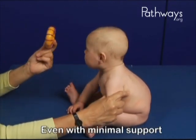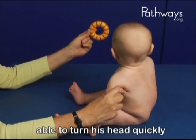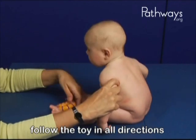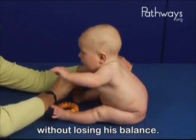Even with minimal support at one shoulder, Marty is able to turn his head quickly and easily to localize and grossly follow the toy in all directions without losing his balance.